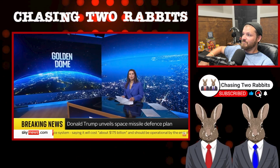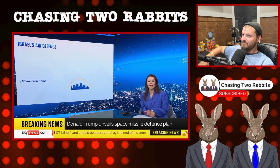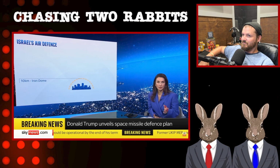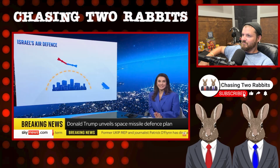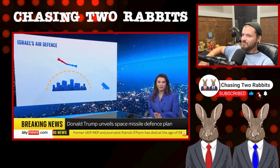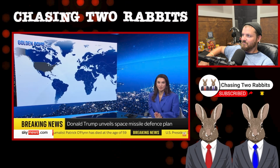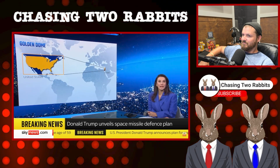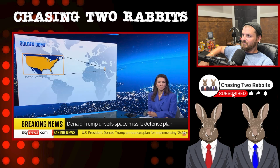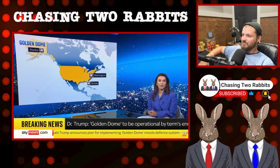Well, we don't have a huge amount of detail yet about how this Golden Dome will work. Israel's Iron Dome works by detecting incoming rockets using a ground-based radar system. It then fires interceptor missiles if they are heading for highly populated areas. Currently, the US defends its airspace by using systems such as the Patriot system, which is a surface-to-air system. The Patriot systems are based at military bases around the US, including in Oklahoma and Alaska.